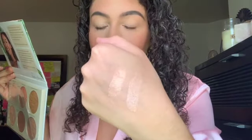Oh, wow. It's buttery. That's for sure. It's so buttery. Physician Formula also doesn't repeat their stuff, and that's one thing that I really do enjoy. Wow. Look at that. That's beautiful. That is so beautiful. Okay, these are a little bit less pigmented.